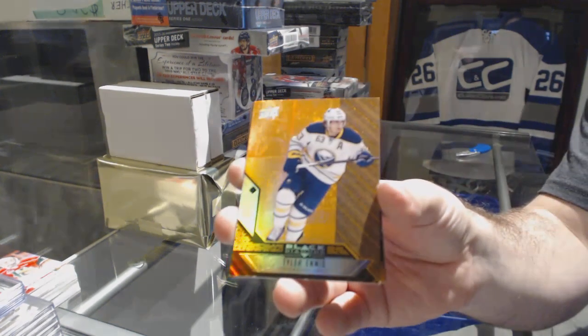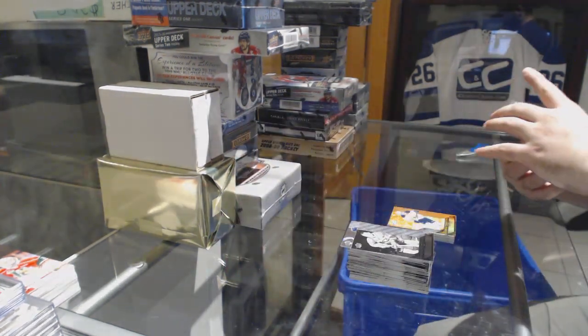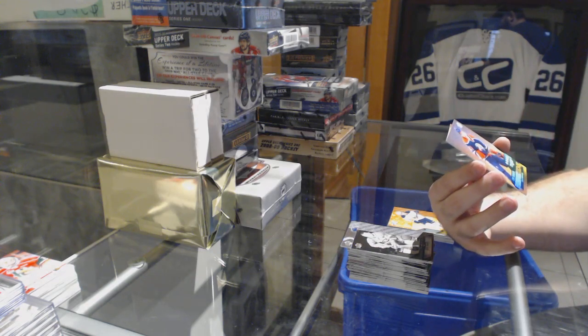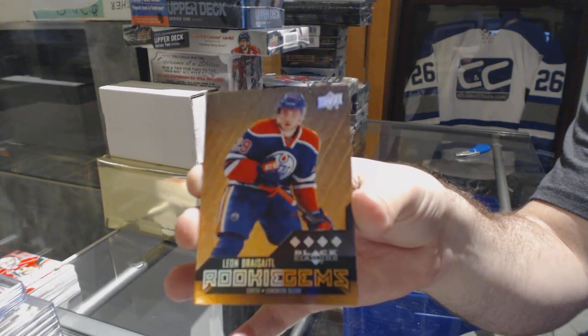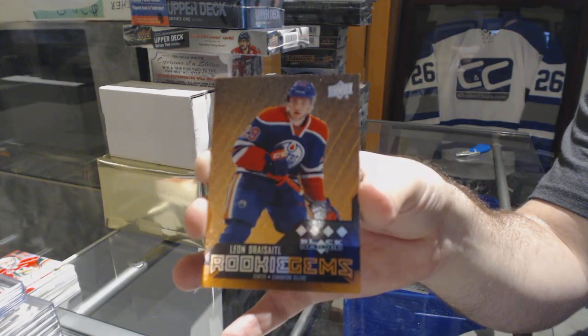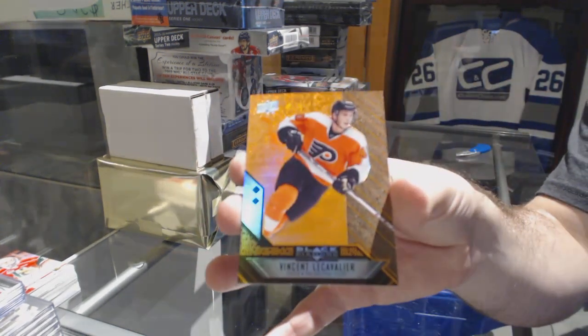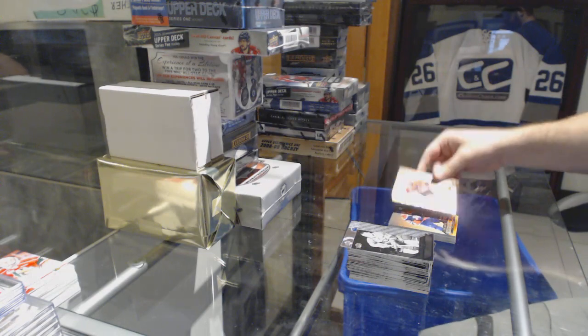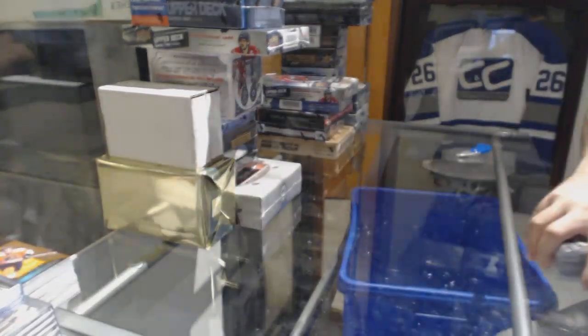We've got an Ennis for the Buffalo Sabres. Orange. Nice. A quad diamond orange rookie for the Oilers, Leon Draisaitl. Leon Draisaitl. And a double diamond of Vinny LeCavalier for the Flyers. Is that where he's at? Yeah. Oh, even so, that's not bad by any means, is it?